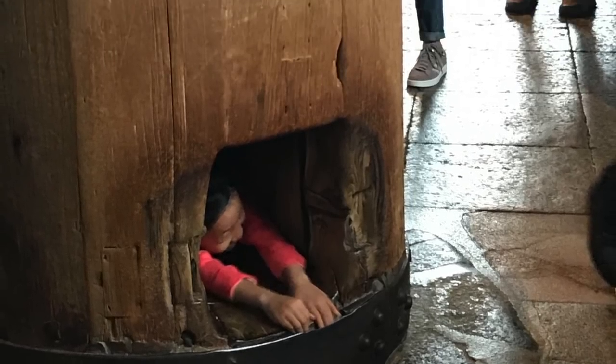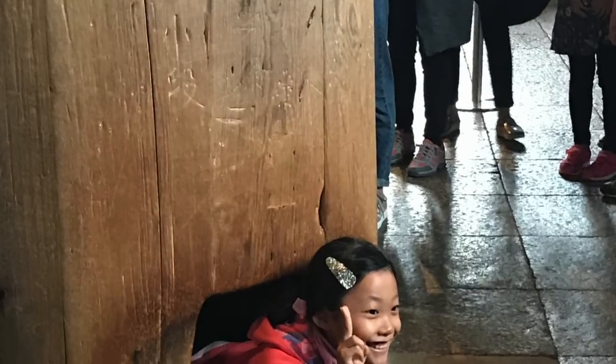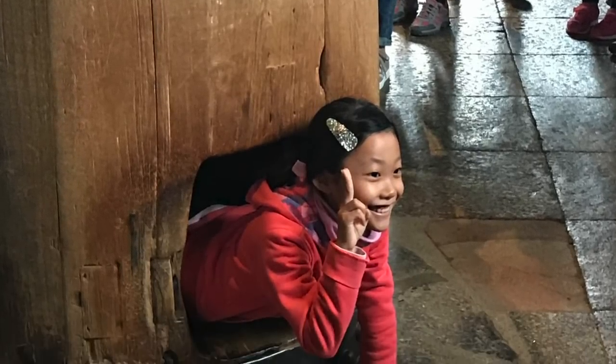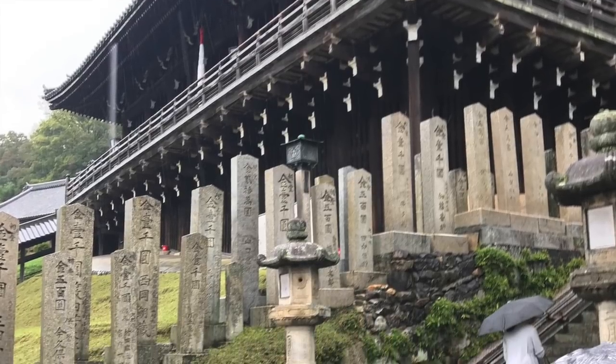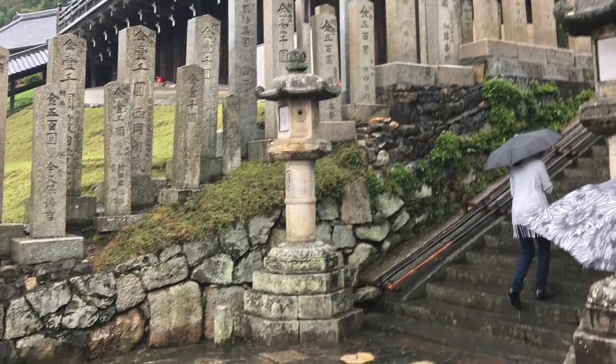The story goes that if you can crawl through this hole, which is the same size as the Buddha's nostril, it'll guarantee enlightenment in your next life. She said a little while to go yet, but great. This is a very pretty temple. I forgot the name of it. I don't know why we actually went up these stairs to see, except that there was a bell up top.